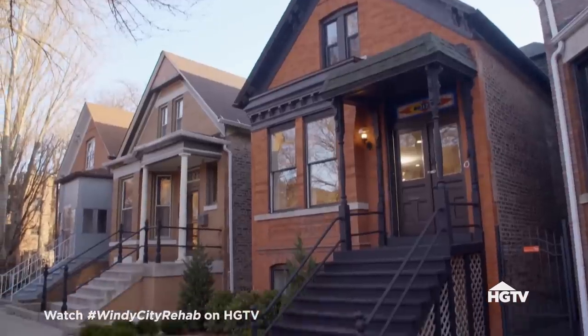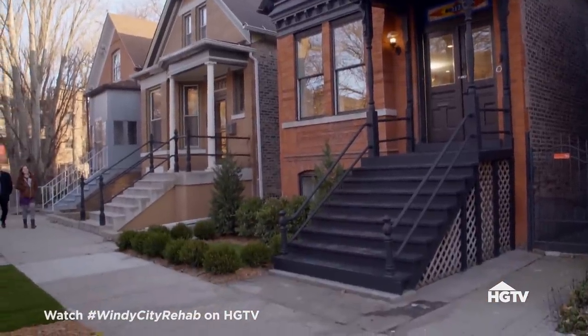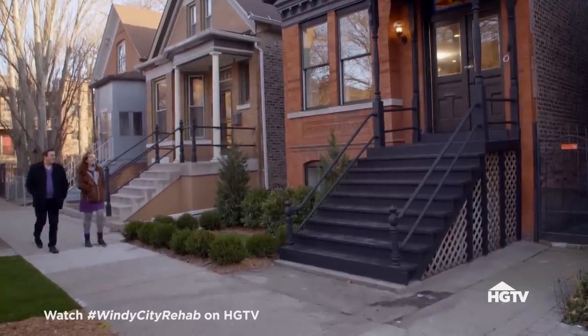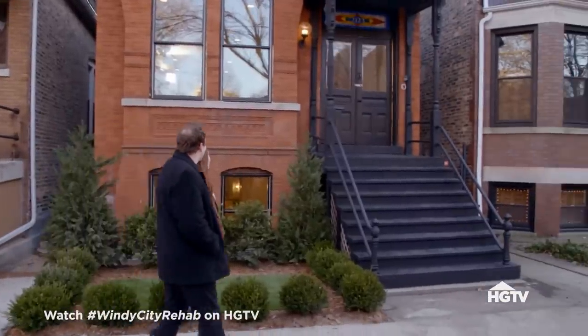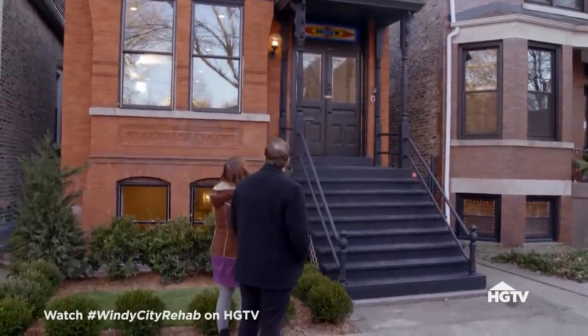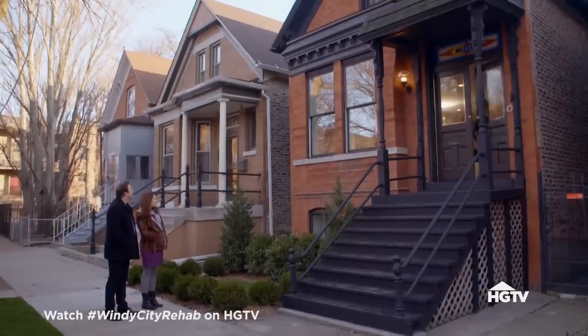Okay. A broker found out about this listing and they are bringing their clients to meet us for a private showing. These buyers are specifically looking for a historical property, so hopefully this is a good fit. Cute little windows over there. With the original brick. This is just one of many buyers that we're showing the home to.